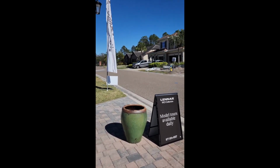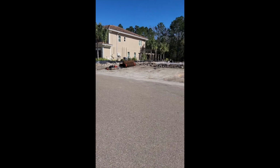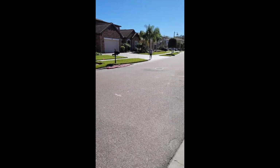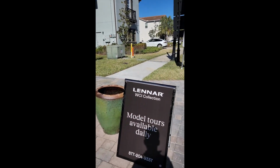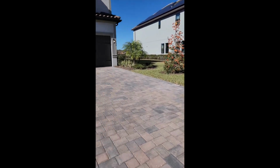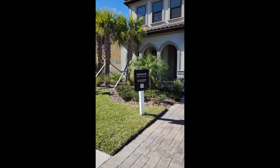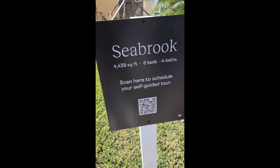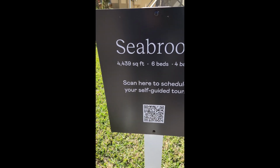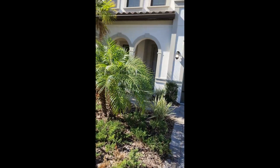Checking out this community called Estancia. Wonderful community out here in Tampa, Florida. Checking out one of the model homes built by Lennar. This is called the Seabrook, 4,439 square feet, 6 beds, 4 baths.